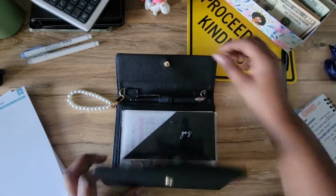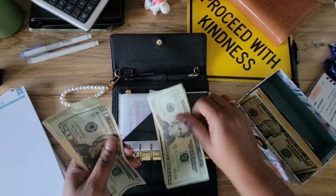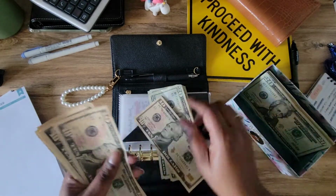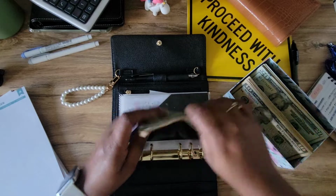Gas is getting $120. So 20, 40, 60, 80, 90, 100, 10, 20. So this is $120 for the gasolina.